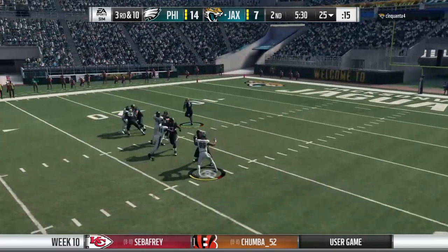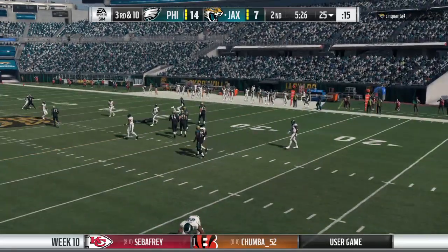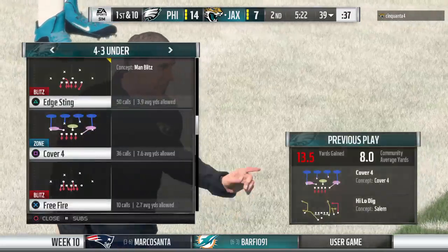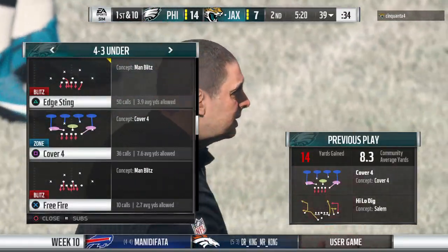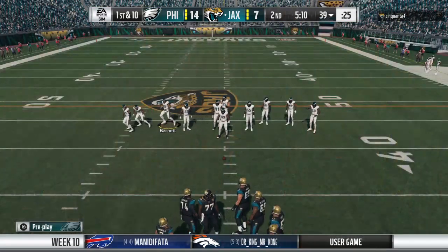Throwing is Bortles on 3rd down. Flushed to his right. Room here to run. And avoids the contact by sliding. A 14-yard first down pickup for the Jaguars. When they watch film of this game and hand out the grade sheets, he's going to really like getting a double plus on this play.